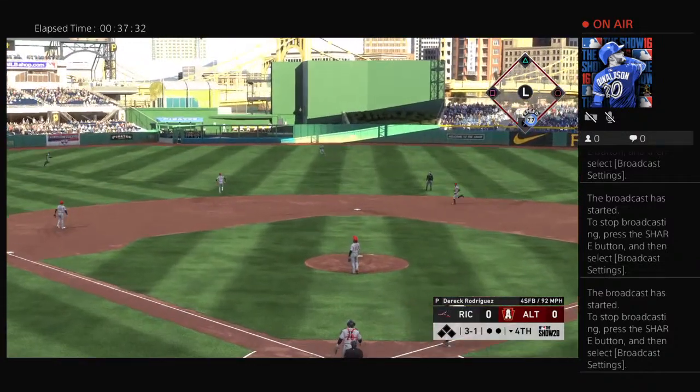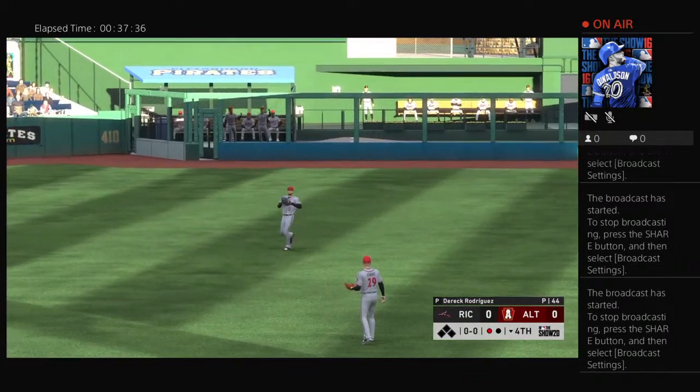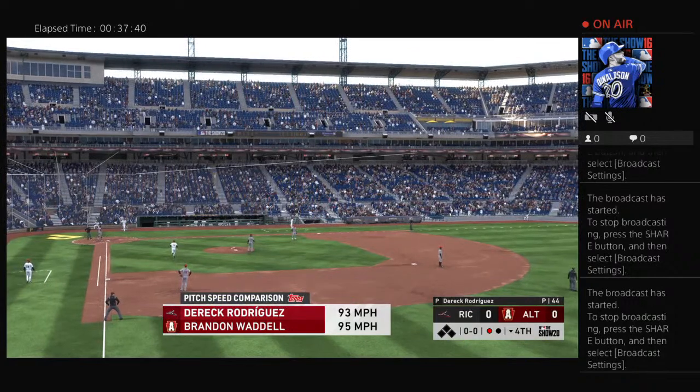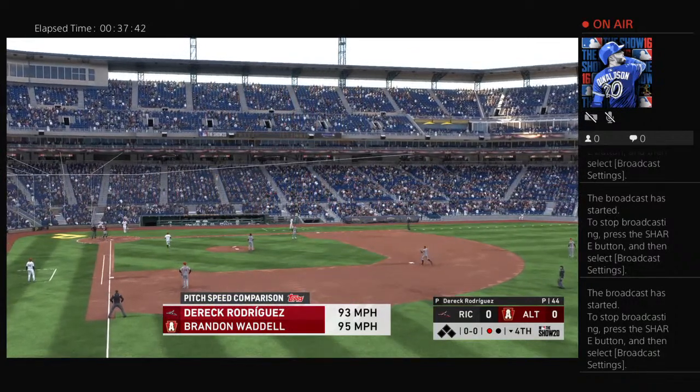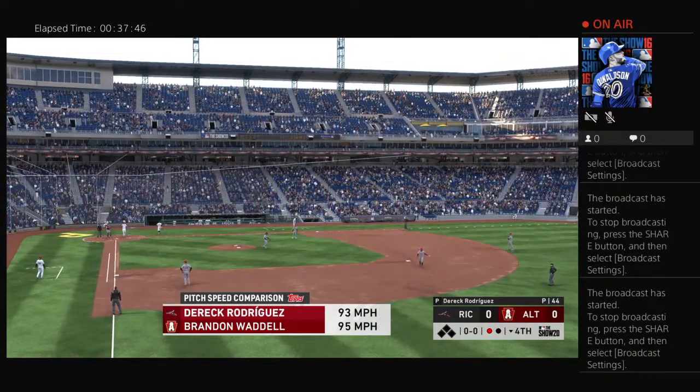This is hit high in the air out toward left center. Long run for the center fielder. He gets there to make the play for the first out of the inning. So with the fly out there coming on the fastball, seems like an appropriate time to check out our pitch speed comparison for these two starters.